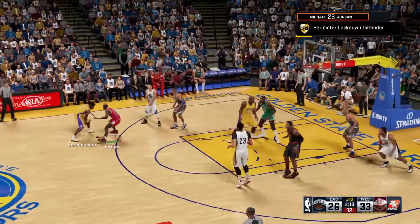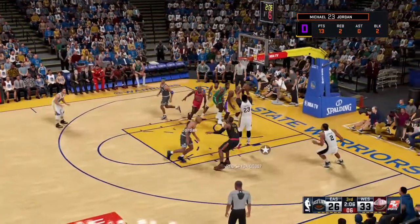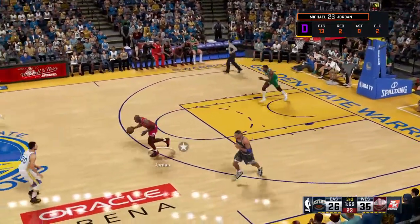Ryan against Jordan. Curry a screen on Jordan. Kicks it to Davis. 11 feet away. Just 5 on the clock. That's good. And it's Kobe with the assist.